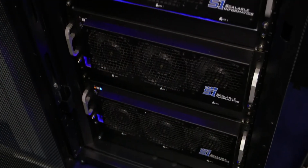Okay, so for $250,000, what is inside there? Is that spinning rust, or is this SSD, or what? This is spinning rust. We use SSD for metadata, but it is 100% spinning rust in the data storage pipeline. Okay, so it's a fantastic system. We'll talk about the flash systems in a second.